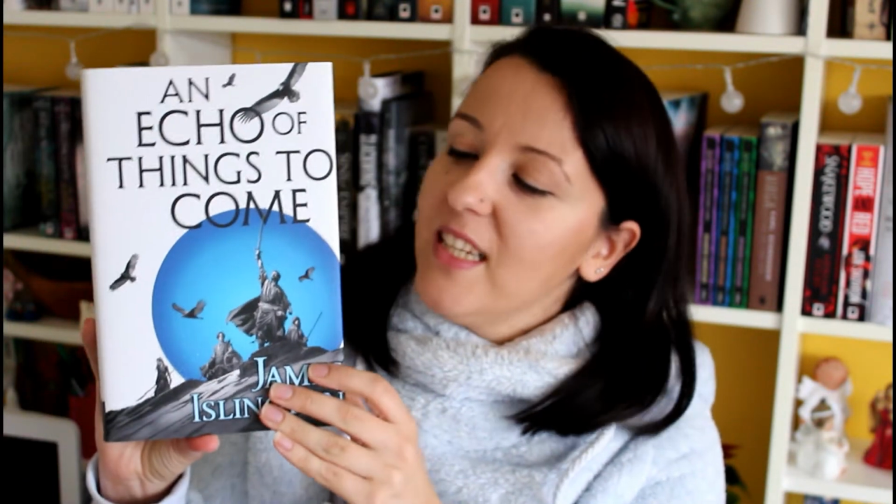The first book that I have here is An Echo of Things to Come by James Islington. I love white covers. I'm just a sucker for them, and if you have been with me for a while, you have heard me say that before, and this is just an example of that gorgeousness. I love all the white and then this bright color popping out, and the whole series actually has beautiful covers that match, and I love them.